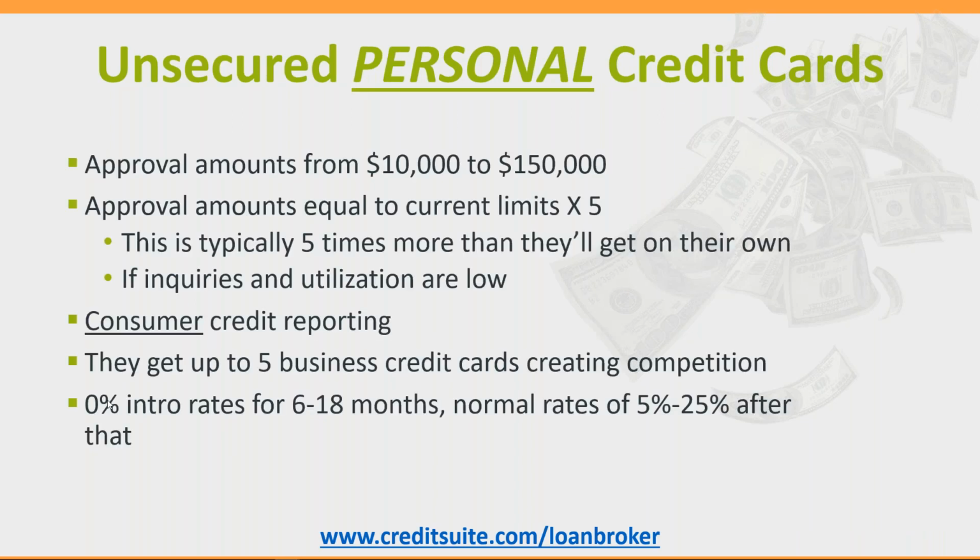0% interest rates. Credit lines don't do this. Consumer and business, if you get a credit line, you start paying interest on the credit line right away. One of the huge benefits of credit cards is that you can get these 0% interest rates for 6 to 18 months. One of the benefits of credit lines is that you could take the cash out without paying a cash advance interest rate. Cash advance interest rates on credit cards are like 22%.